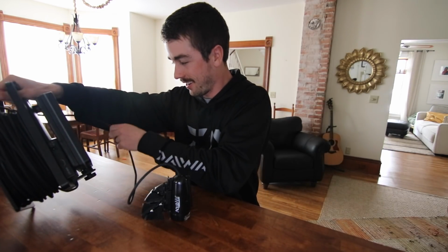Alright, so I got the camera out here. And so what I meant by vertically was, a lot of the times I think of the camera sitting like this.